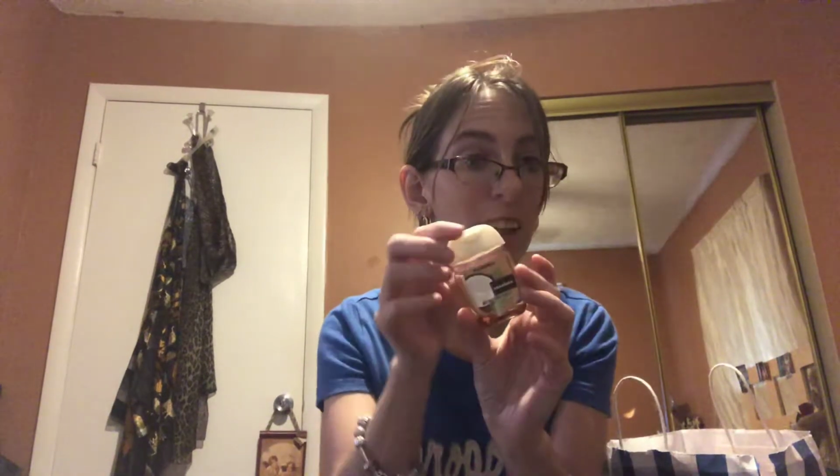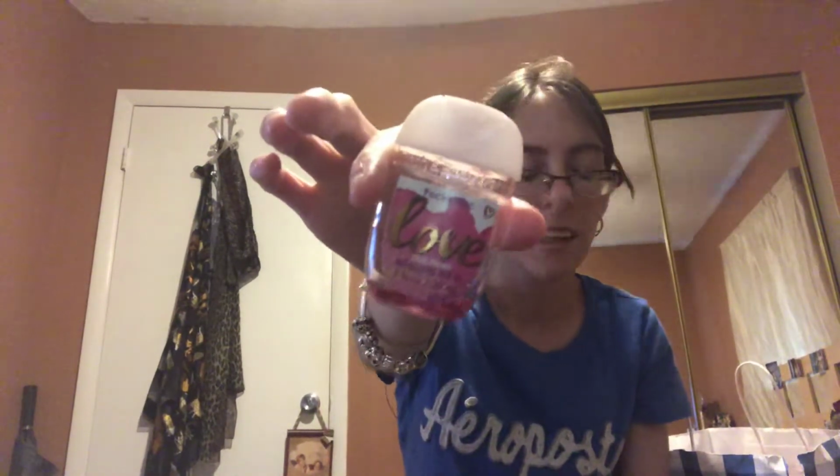It smells so good. I think I have 2 more of these in my stash. So I used up Love Pink Petals, and this is just a floral scent. It's very floral. It smells like roses. I think it's rose. So this is like a rose petal type of scent. It smells really good. It's very sweet. Yeah, so I used that one up.